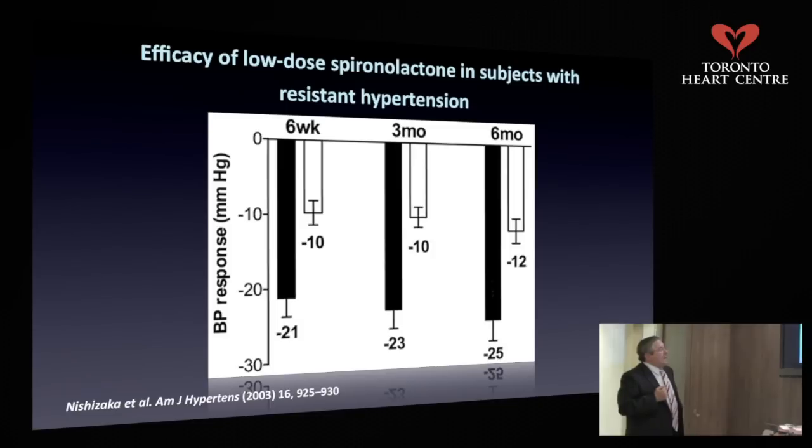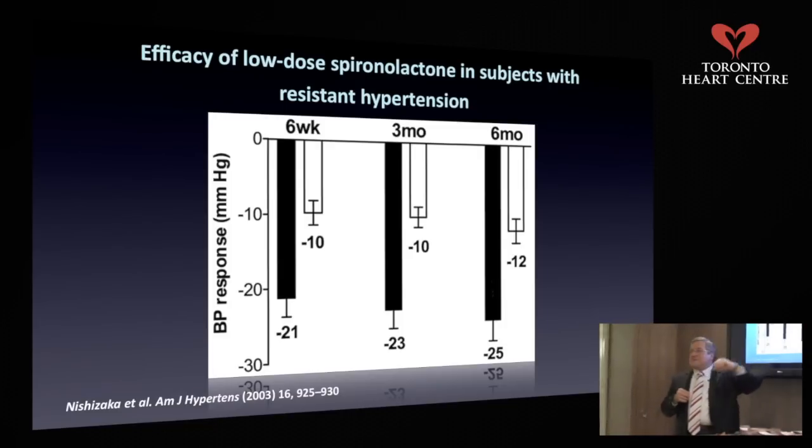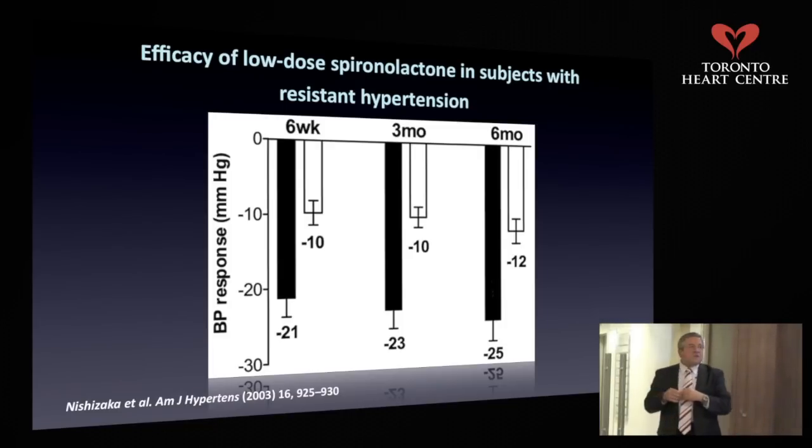Next, and this is a study that looked at low dose, between 12.5 and 25 milligrams, of spironolactone in subjects with resistant hypertension, showing the systolic and the diastolic blood pressure reduction. This is not double-blind, placebo-controlled, etc. So this is one of the older trials, perhaps not such a great trial because it is not placebo-controlled. But you can see the big drops that you can get in some patients when you add spironolactone.